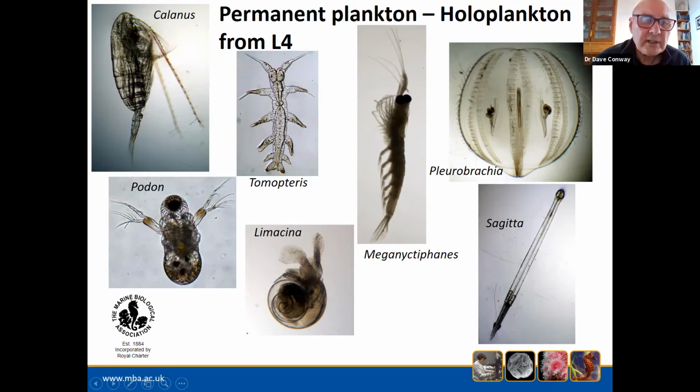And this is Podon, a little water flea. You may be more familiar with some of the species, Daphnia, we get in freshwater. And it's got a big dark compound eye at the front, and you can see it's carrying young. There's the eye of some young ones in the brood pouch.